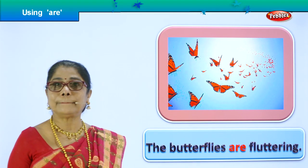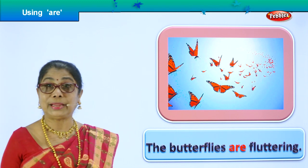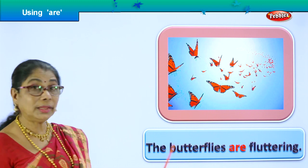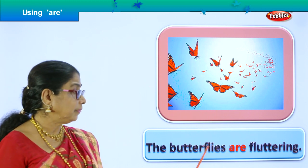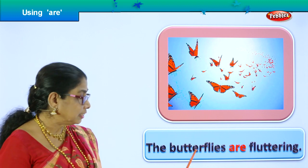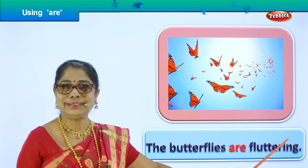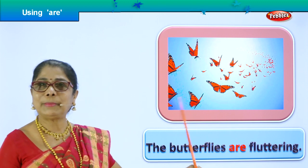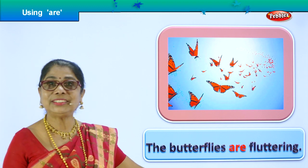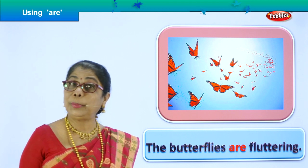What can you see here? My goodness, you can't count hundreds of butterflies, yes? What do you see here? Butterflies. What are they doing? The butterflies are fluttering. Fluttering around. The butterflies are fluttering. Good. Read it again. What are the butterflies doing? The butterflies are fluttering. Good. Let's take a new picture.